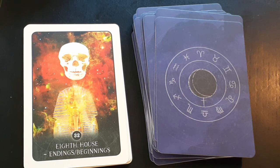Corresponding tarot card is the Nine of Swords. Key ideas: passing away, shared resources, legacies, dangers, the occult, ghosts, and deaths.